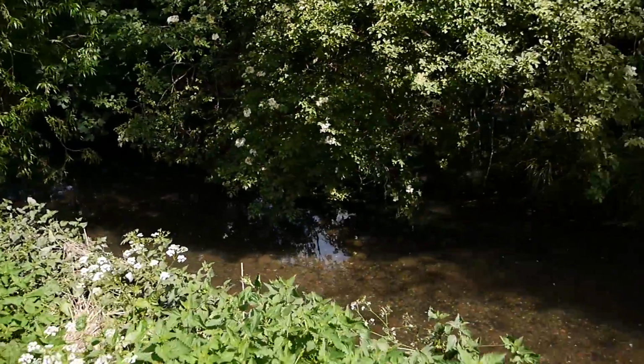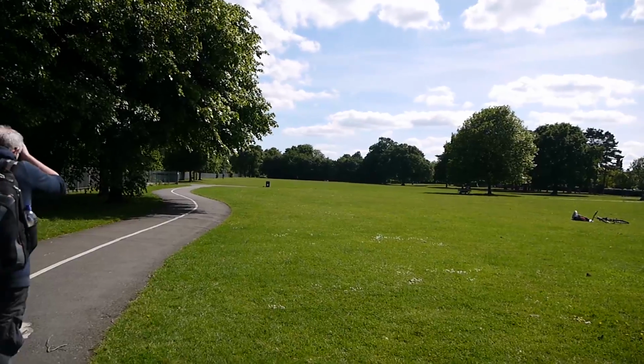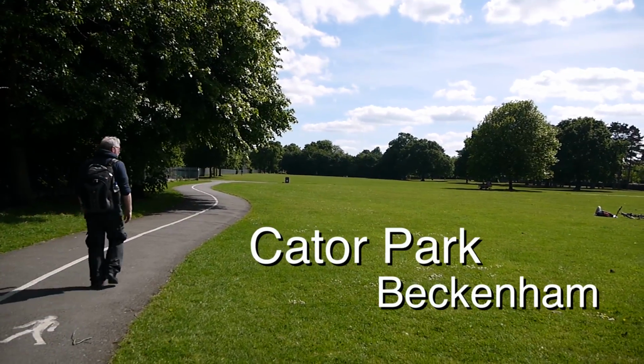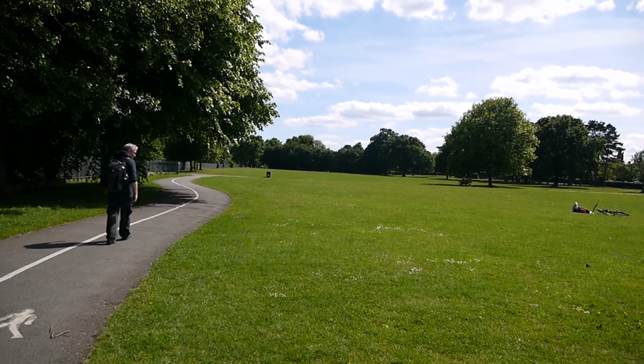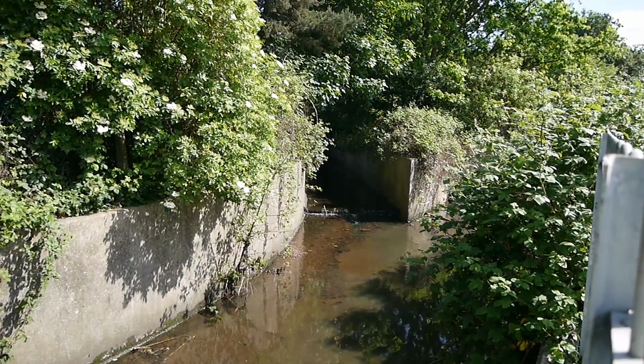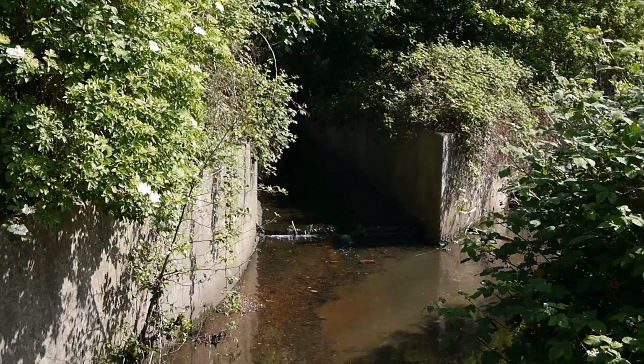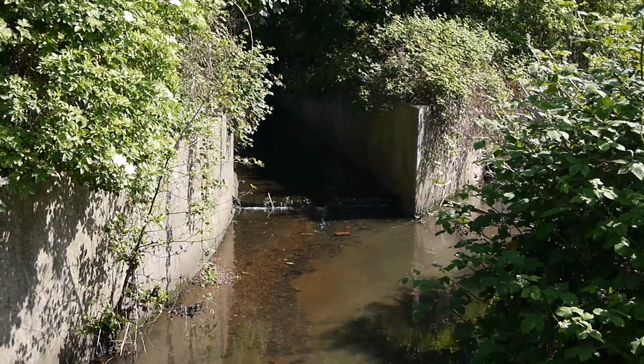In half a mile, we'll be into Cator Park on the edge of Beckenham, and then the Pool River splits into the Beck, which is what we're trying to find the end of, and the Chaffinch Brook, which is for another day. So here we are, back on the river. This is actually the split where the River Pool splits into the Chaffinch Brook, going off to the right there, and the Beck to the left, and we're going to follow the Beck somehow.